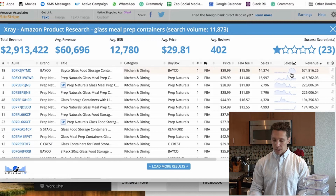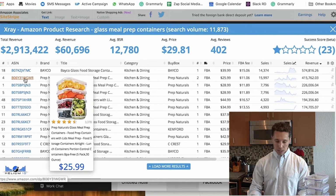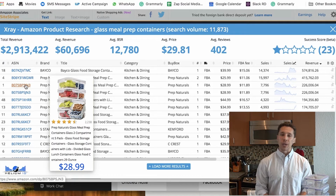You'd have to dive deeper in there and see if there's manipulation. You can see a big influx in sales, but even then, here's another one that's doing a little bit less. So the thing is, look at all these reviews, if you guys can see them, 3,000, 1,000. So this is very hard to compete in. As a new seller, it's just not gonna be possible.